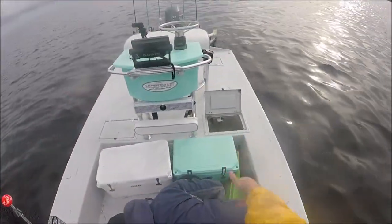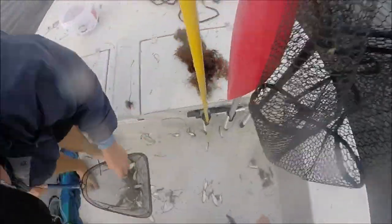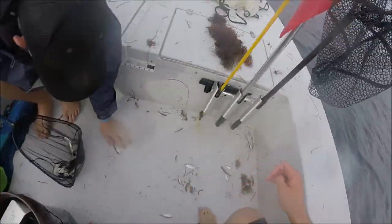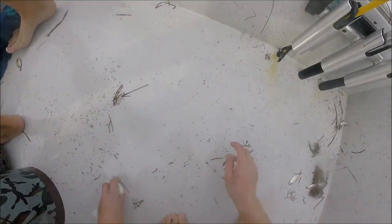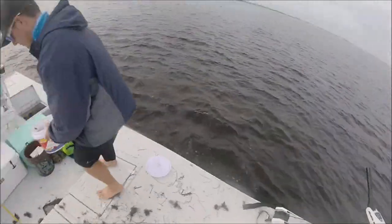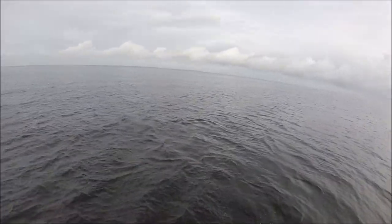These are greenbacks. Those are some of the best bait you can use, if not the best. So you want to get these in the water quick because they're not very lively. If they stay out for more than a minute, they're most likely gonna die. These little tiny ones will be chum. All the black stuff you're seeing on the boat, those are all snails. Pretty good throw. Not the best, but it was right over our chum.